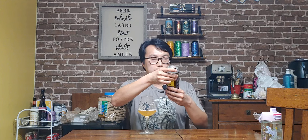That's a crushable, drinkable beer. I'm getting a weird hint of something going on. It could be the hop bitterness. It could be something slightly phenolic for me. A little funky. But I'm going to try to ignore that. The beer is crushable, 4.9%.